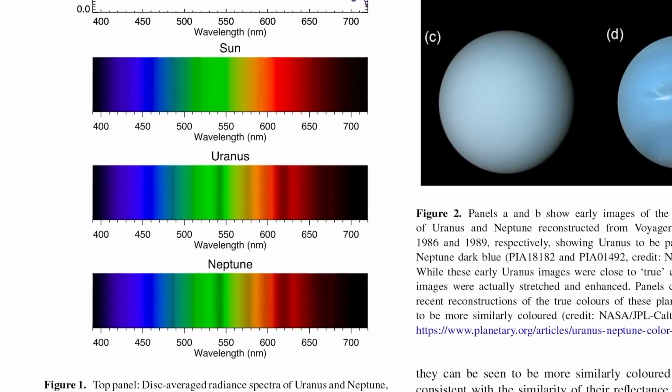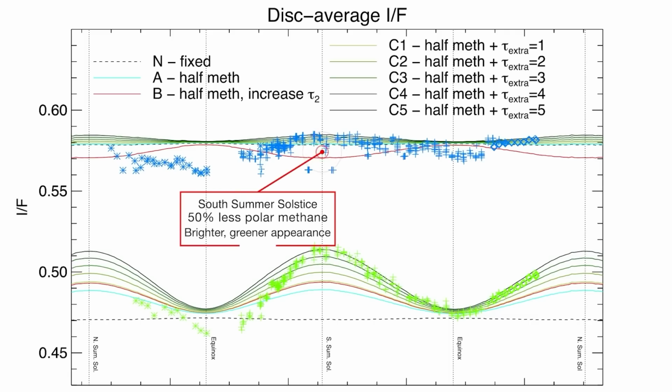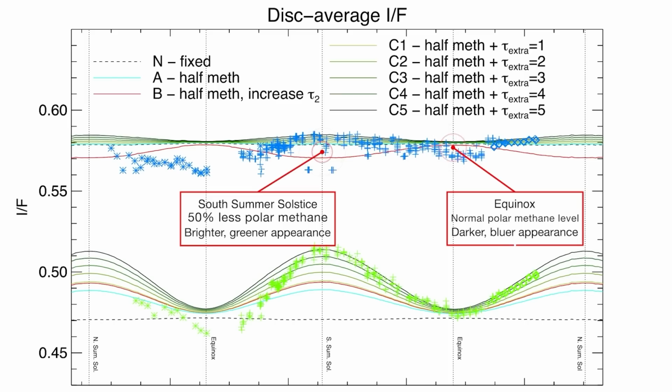Methane gas absorbs red light and even a decent amount of green, while at the same time reflecting more blue light. But when Voyager looked at Uranus during its southern summer solstice, there was only about half as much methane present in the polar region as there was in the rest of the planet. So with more red and green light being reflected from the pole, Uranus took on an overall greener and brighter appearance. But by the time Uranus reached its equinox, the methane at the poles returned to the same levels as the rest of the planet, and that allowed the planet to absorb red light at the poles and at the equator equally. With less red light being reflected back, Uranus took on a darker and bluer color.